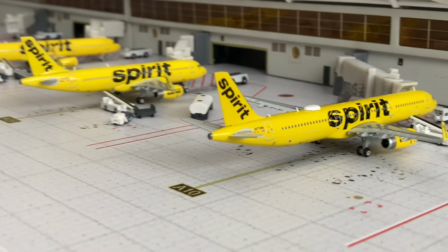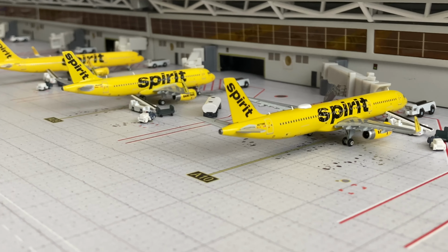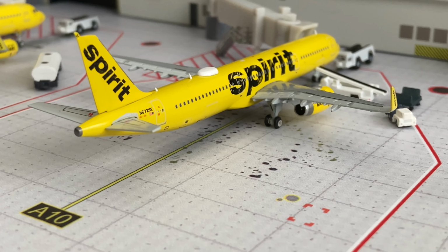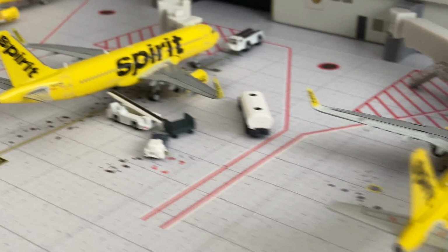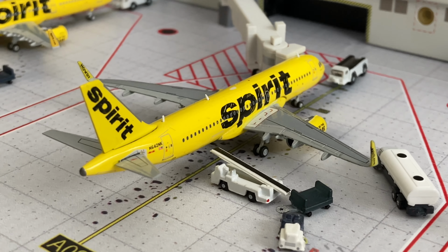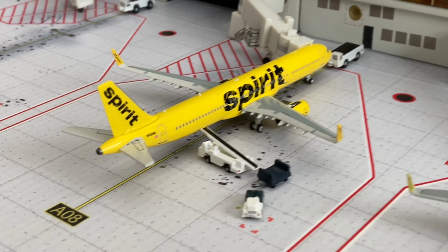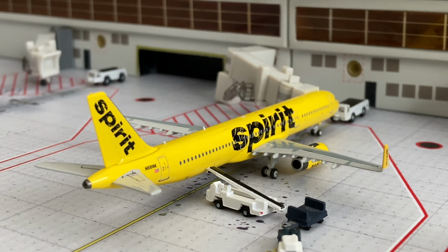We have 3 Spirits. I'm going to run through the destinations and also give some looks on them. So for the first one, this A321, this is the Gemini jet version, heading to Fort Lauderdale. And then we have an A320, which is going to make a flight to Philadelphia. And then the next one is the NG Models A321, and this guy's going to make a flight to Orlando.